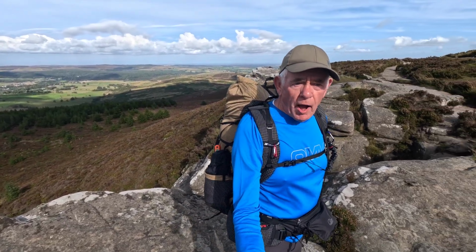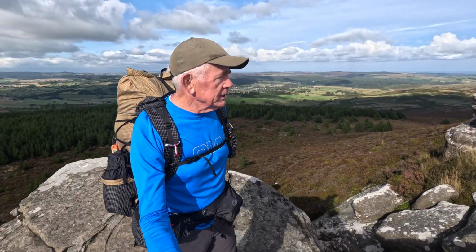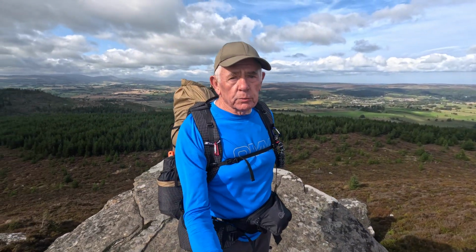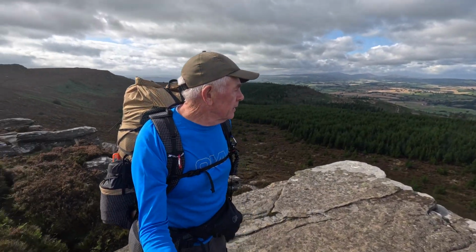This is Dove Crag. Very nice it is as well. I think you could find some spots to camp here actually. There's some flat spots over there.